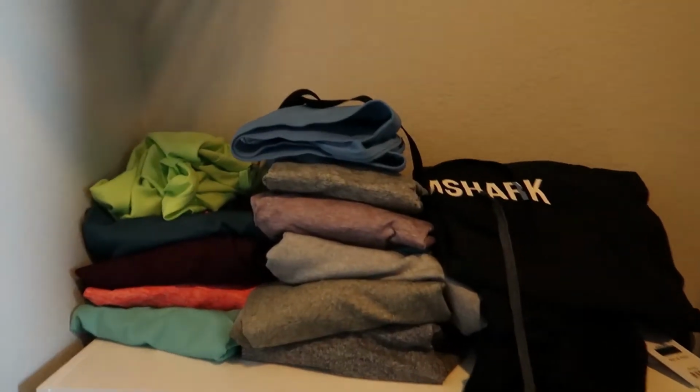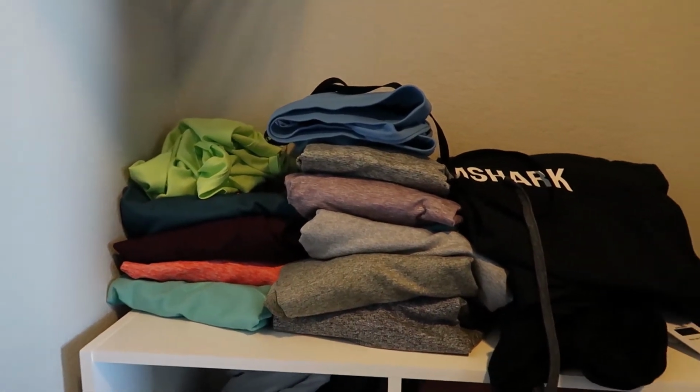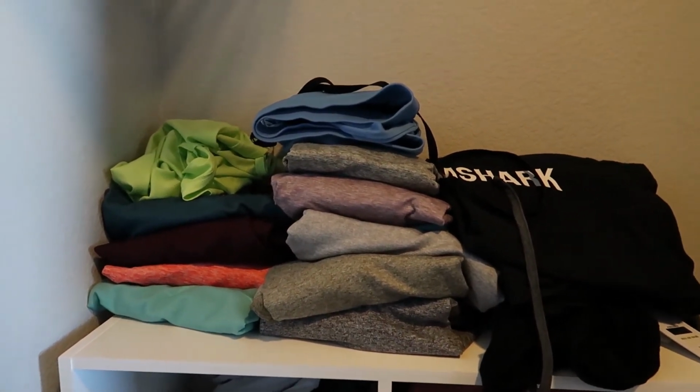So dang, the lighting's so bad. Okay, so here's where I have the shirts. This isn't all the shirts. I'm actually doing my activewear laundry right now, but this is pretty much what the shirt situation looks like.